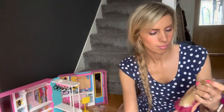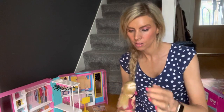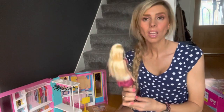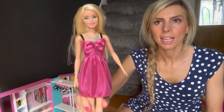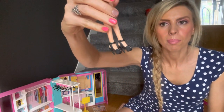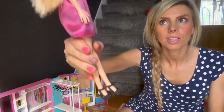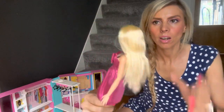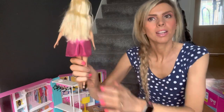Barbie's got those things in her head. I'll get those out later. And she's got elastic around her. Her dress is so pretty and she's got a necklace on. She's got these lovely black high-heeled shoes, they're platforms with an ankle bit and a bow on the front. And she's got lovely long blonde hair. Down to her bottom actually.